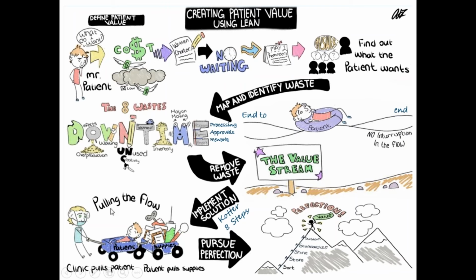And you want to ensure that you're pulling the flow. So in this case, the clinic should pull the patient through. And then the patient should pull through what supplies are ordered, what other things are needed. They should dictate what's needed in order to ensure that there's no interruption in that flow. And then lastly, pursue perfection.